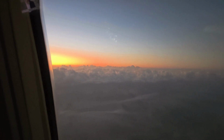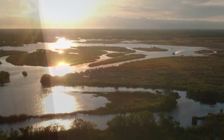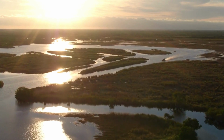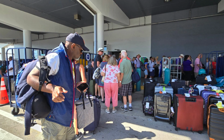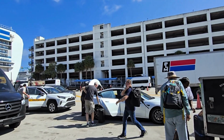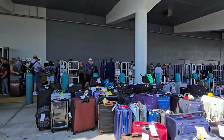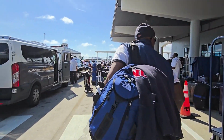After 19 hours in the air, we touched down in Florida, running on fumes and caffeine. The next morning, we boarded a cruise ship as part of our last-minute plans, because who needs sleep when adventure's waiting? So we just arrived at Port Everglades. Here's our cruise. We just dropped off our luggage and we're heading to get in line.